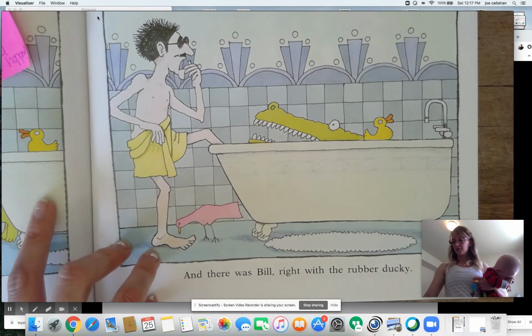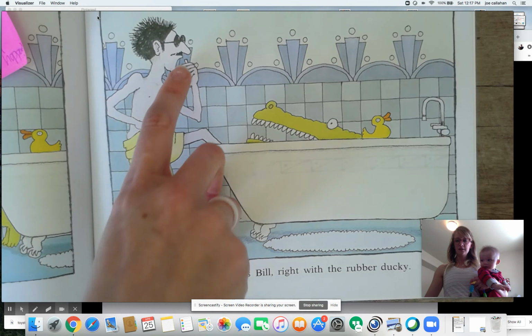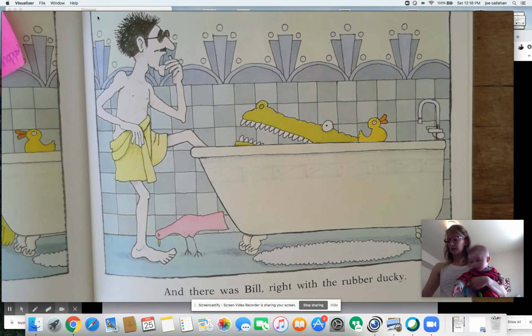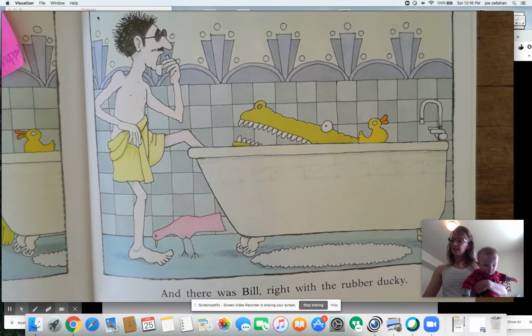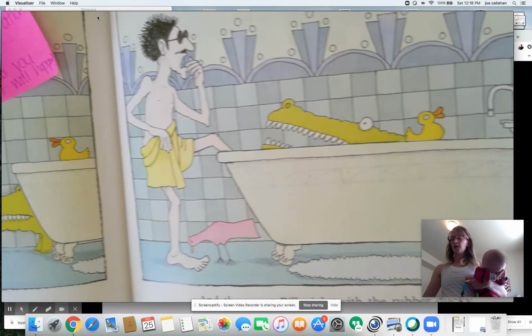Yeah, the look on Bill's face, the guy hopping in the tub with sunglasses on, the rubber ducky just still being nice and happy on Bill's back, Pete pecking at his foot. The author was really careful to make these illustrations have tiny little tweaks in them that make them pretty funny for us as the reader. I appreciate when authors do that.